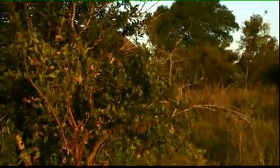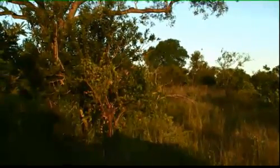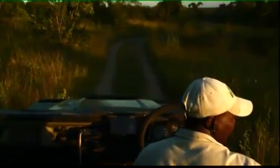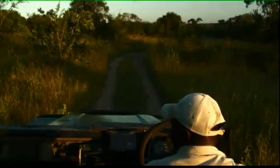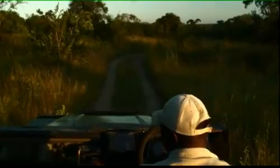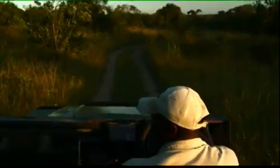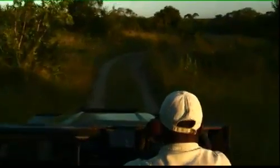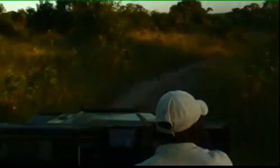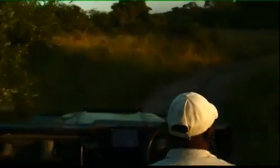Alrighty, I think we should move on and start searching for the leopard, and hopefully soon pass the giraffe carcass before we lose the light. Bye, Jumbo. See you tomorrow morning, if we can catch up with you later again.